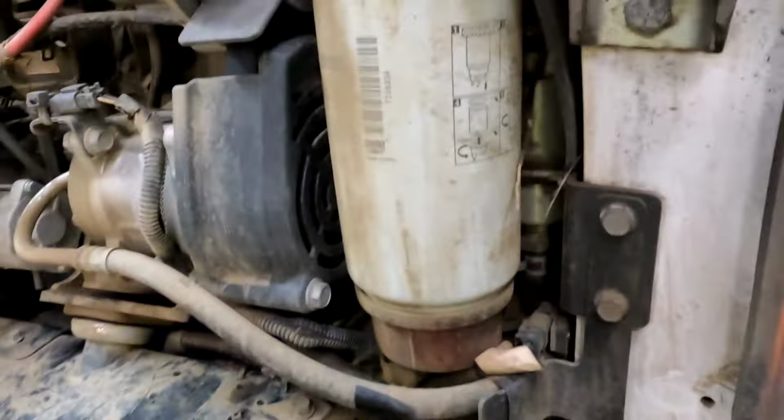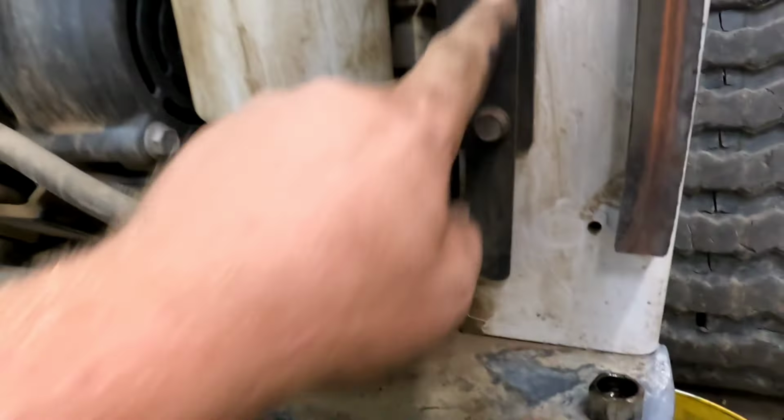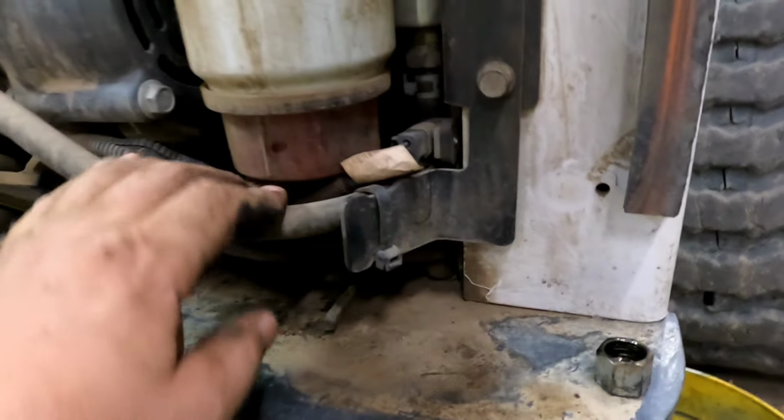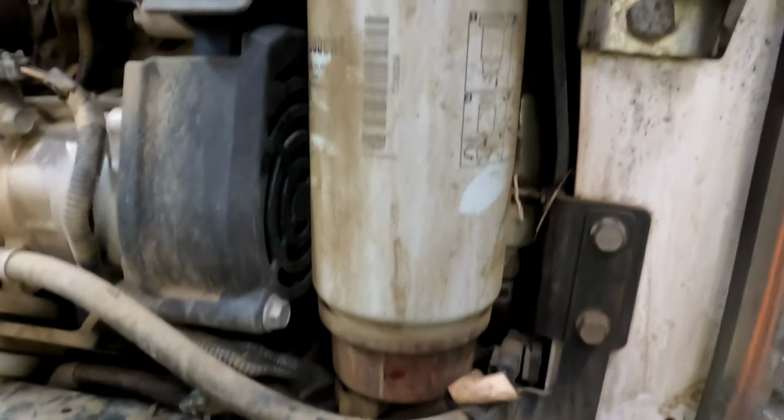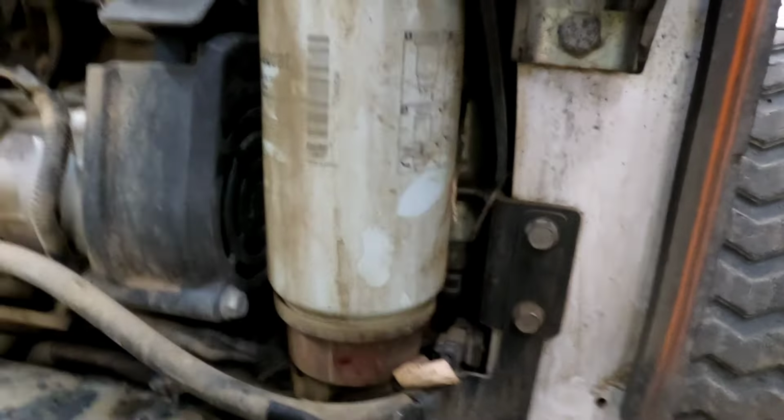So I'll continue on with this fuel filter. See how difficult this is to get off. I can't remember what happened the last time. I'm assuming I have to take these brackets off to get that up and out of the way. Actually, probably unbolt this and this whole thing comes out. It's not an easy setup, but everything is so compacted in here that you just have to deal with it.